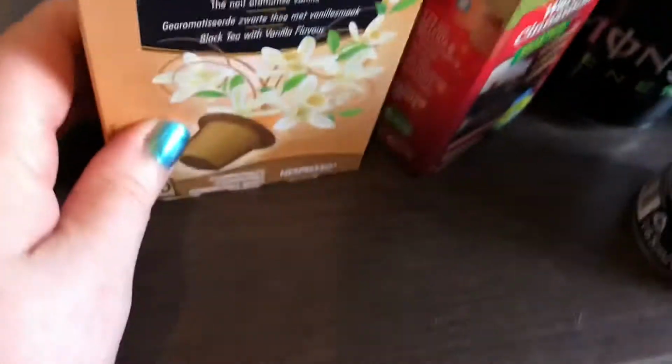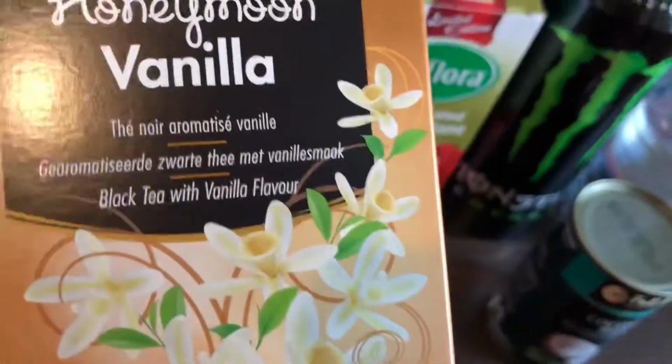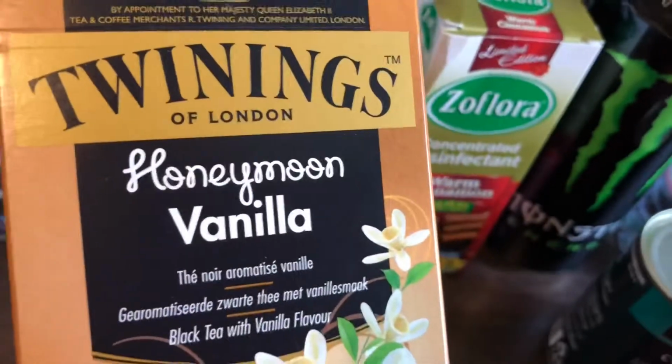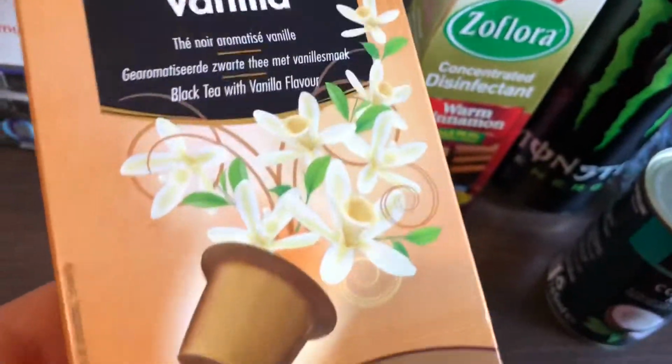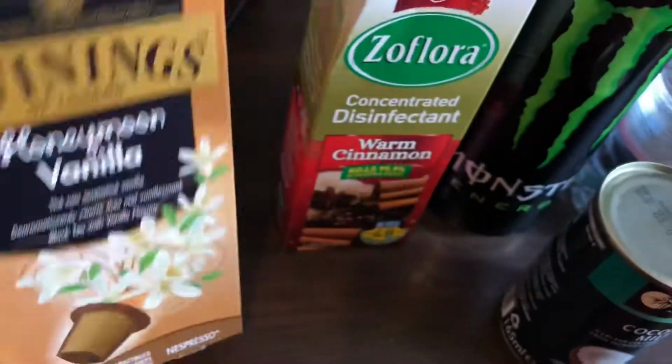Next item is going over. So I got some Twinings Honeymoon Vanilla. It's black tea with vanilla flavour. It took me ages to actually find that because I kept thinking, what is it? Because I knew Twinings didn't do coffee, so I knew it would be tea. So for £1 I thought I'd try these because I do have an espresso machine. It's a bit dirty but it's behind.